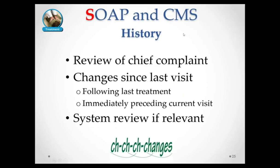Just looking at history, Medicare's requirement that says that they require to see history, again, I think that ties into the S in a SOAP note. Medicare says they want to see these 3 things: review of the chief complaint, changes since the last visit, and system review if relevant. And then I've taken it on my own to say, hey, you know how you can say changes since last visit? You could, and some of you will say, well, wait a minute, how do I say that?